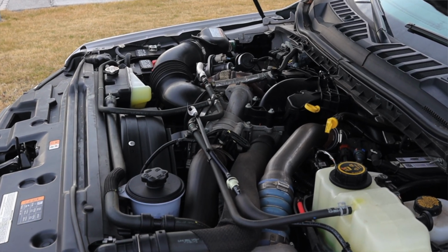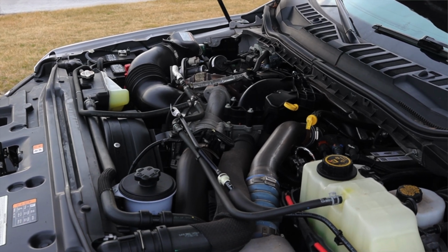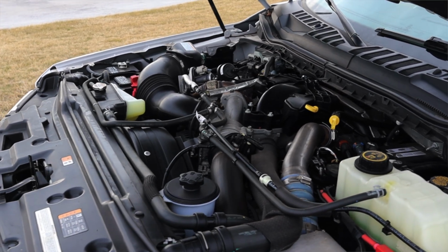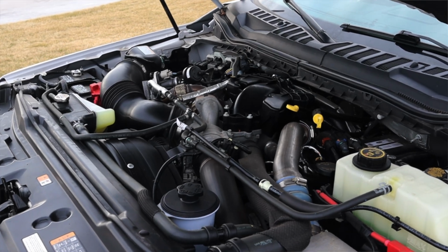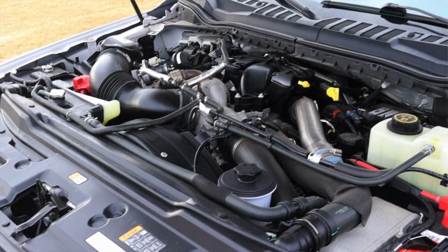Is it fast? No, of course not. But it has the grunt, it has the grit to pull and tow whatever you want to pull and tow. That's the whole reason for this truck, is to do work. And we'll talk about that more a little bit later on.